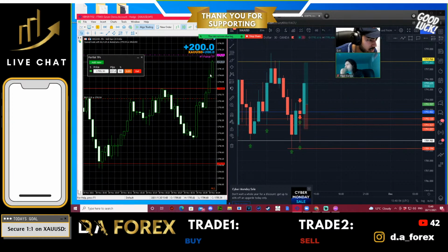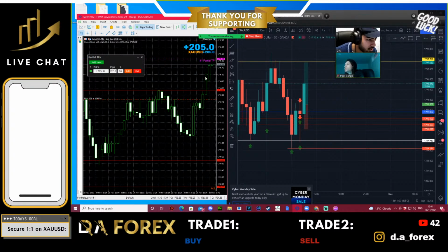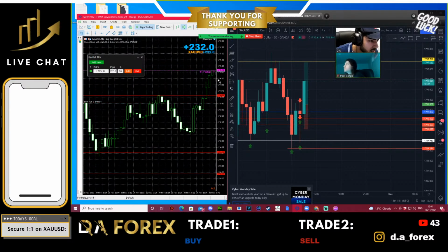The TP is literally a couple pips away at this point. More than 20 pips up now. And this candle here might just be the one. I might be looking to take off some profits and make it. Let's just see. This is 21 pips up at this point now. The TP is coming up, guys.